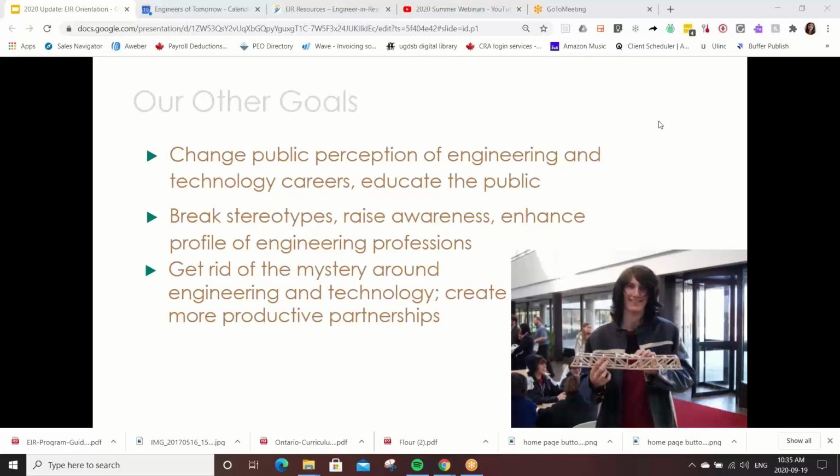We also are looking to break stereotypes, raise awareness, enhance the public profile of engineering professions. So there's lots of comments in the chat box there about wanting to help more girls understand. Lots of females that are in the profession right now, they had their own experiences as they were going through the system, and they want to change that for the next generation that's coming through. And then getting rid of the mystery around engineering. I mentioned sometimes we talk about it as the stealth profession. And creating really productive partnerships. To us, collaboration is key. So how can we support each other to improve the greater good?